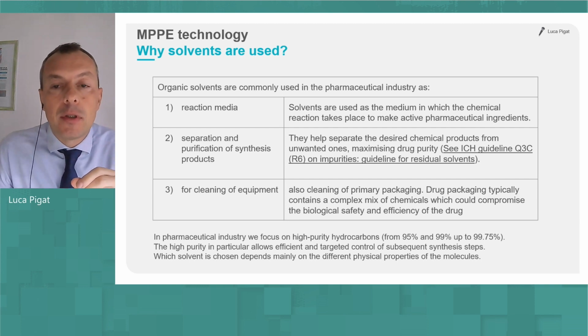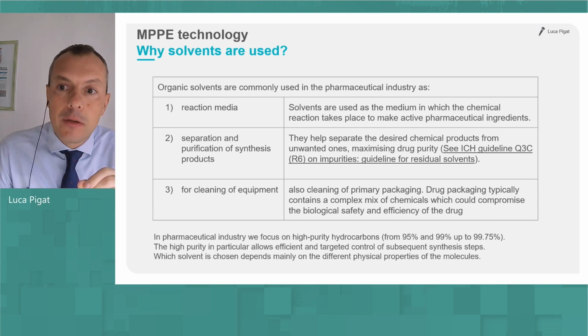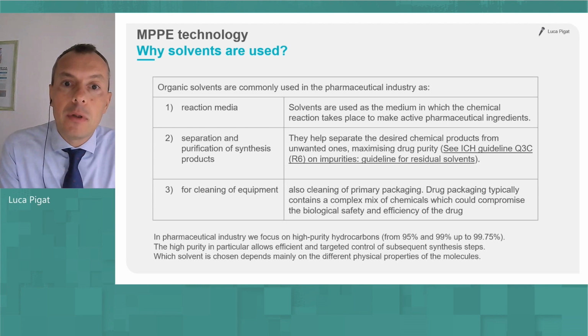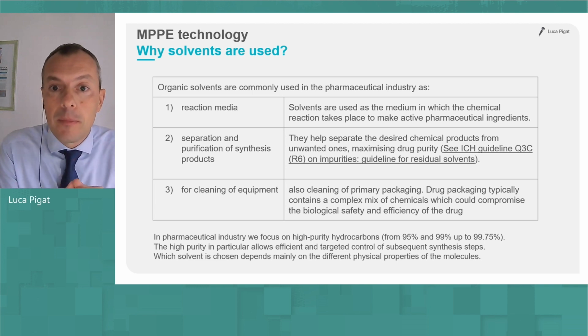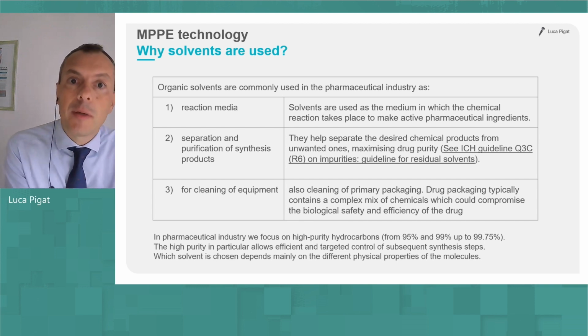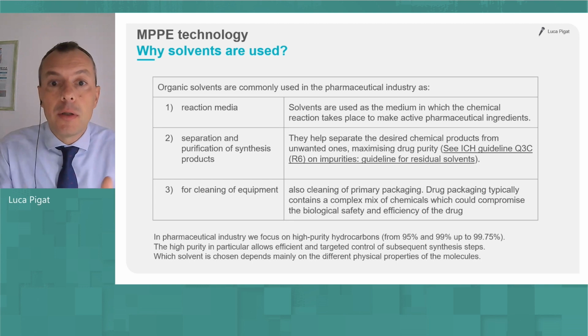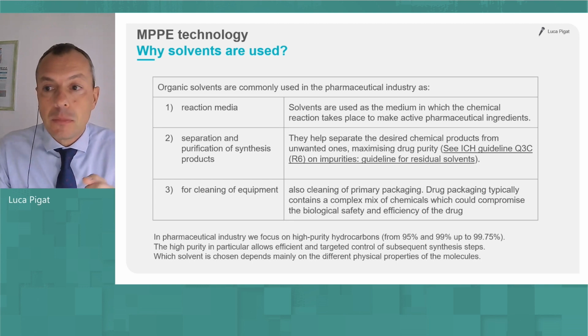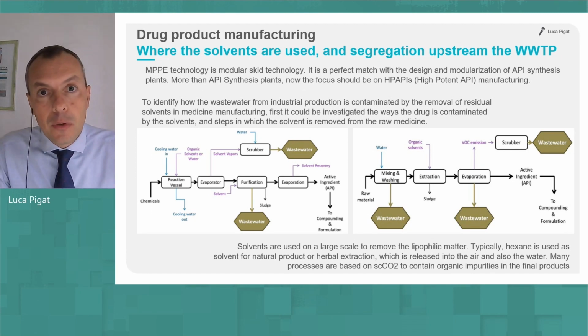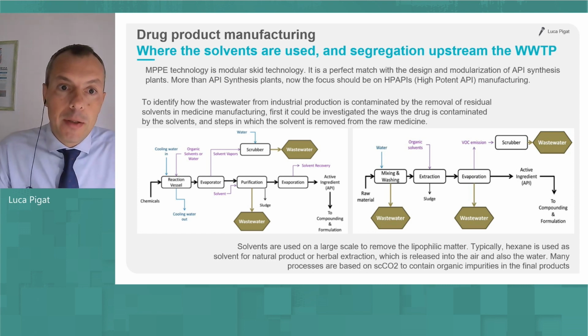So sometimes the source and means of contamination determine the way of removing them and reducing their quantity. And for our scope of today, the identification of the point and source of contamination of the wastewater from the production. As told before, the key point must be the segregation of contaminated flows upstream the wastewater treatment plant.